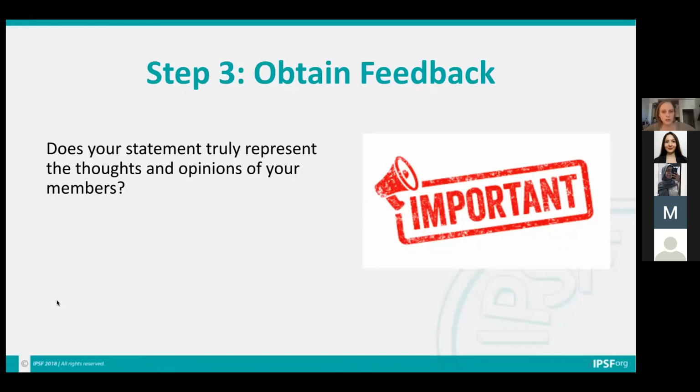Because what you really don't want is for it to be published and then someone says, well, I really thought we were going to talk about this, or I really thought this was our priority. So it's very, very important to make sure you keep circling back and allowing people to give feedback on this statement or paper or draft that you've written.